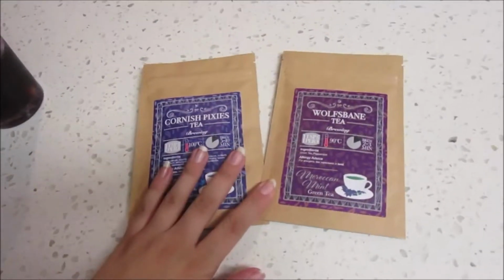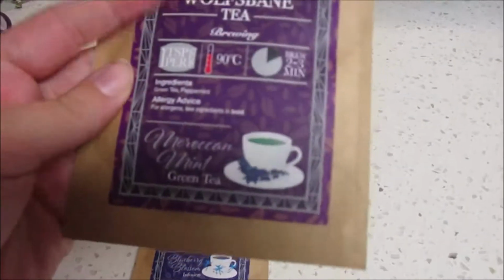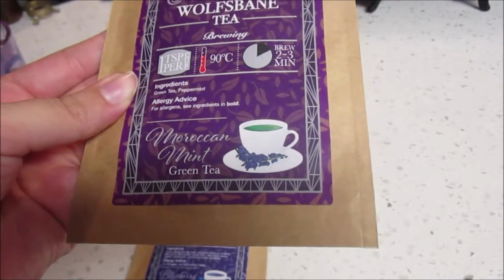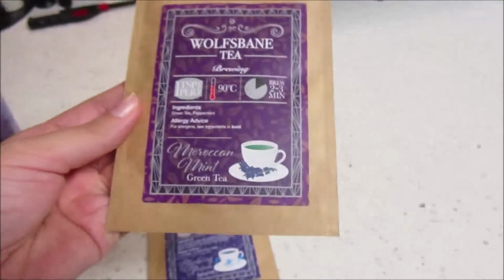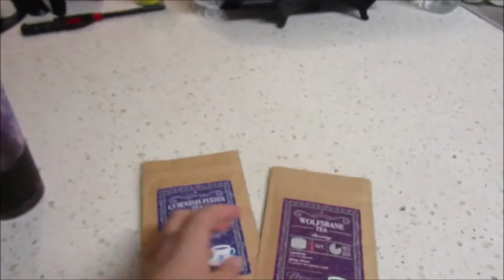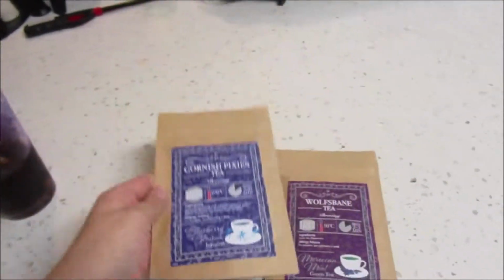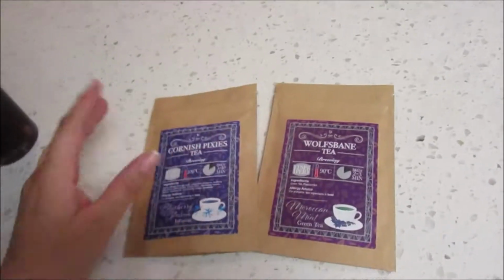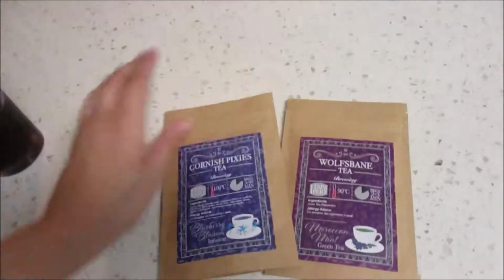Okay, we have 2 teas to try today. So this is from July's box. It is Wolfsbane tea, and it is green tea and peppermint. I think it's Moroccan mint green tea, so we're gonna try this one first, and then Cornish pixie tea, which is blueberry blossom. And I'm just warning you, I don't really like tea, so I'm probably not really gonna super like it, but let's get brewing.